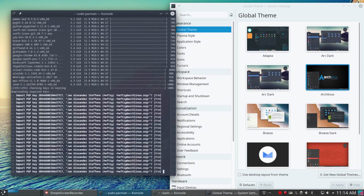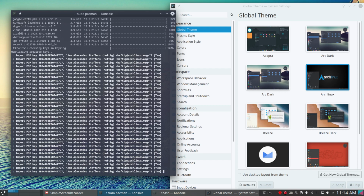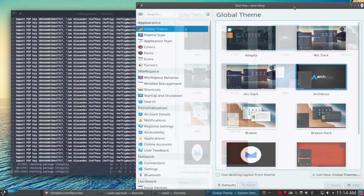20, 21, 22, 23, 24, 25, 26, 27, 28, 29, 30, 31. I always stop counting, but it's more than 30. And at some point in time, it takes it. So that's how important Jan Alexander Steffens is. He needs quite a few enters, but nevertheless, we get where we want to be.